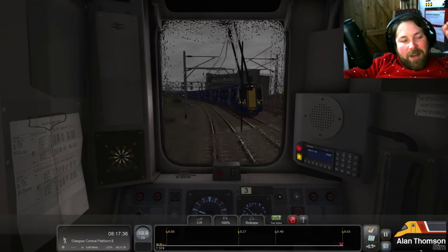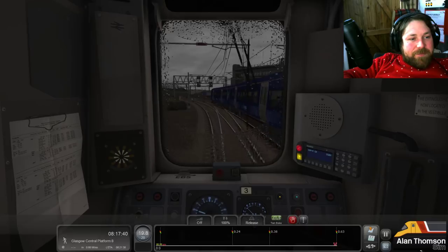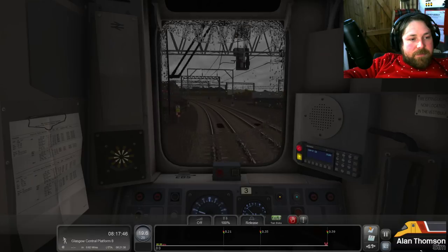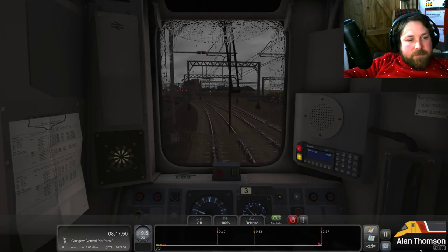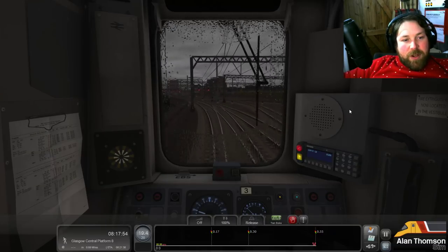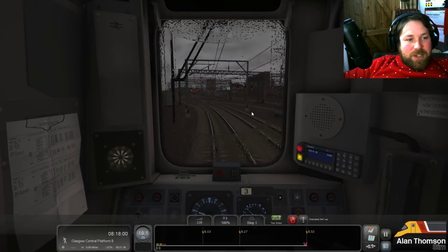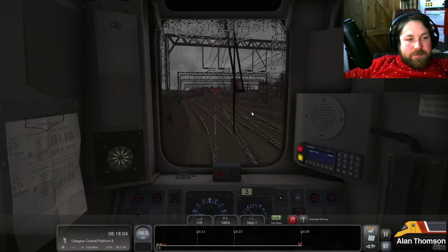I do quite like coming into Central from this side, back of the box. When I was a kid, when you were going down this way to head down to Edinburgh, you'd always be looking down this edge of the line, trying to sneak a peek at what's down there.